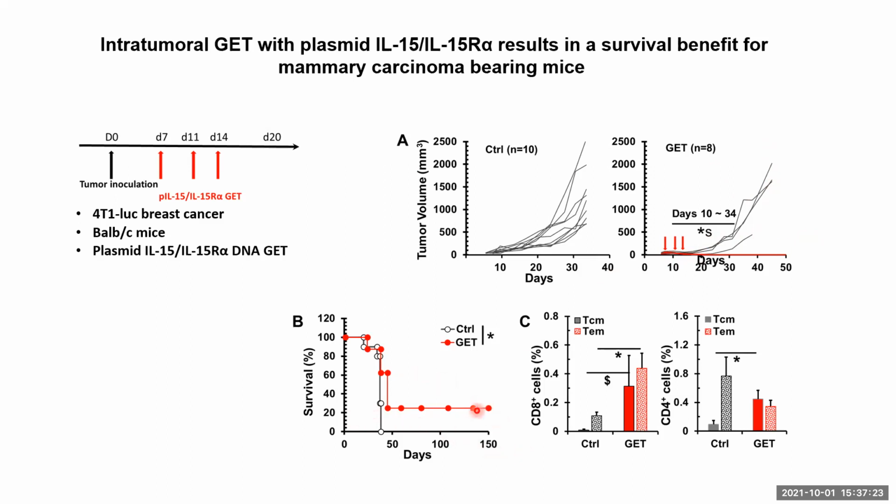Then we looked at those 2 mice, took their blood to check the effector memory and central memory levels. You can see here, in these 2 mice, both CD8 and CD4 T cells were affected and the central memory significantly increased. So we assume the treatment induced immune memory.